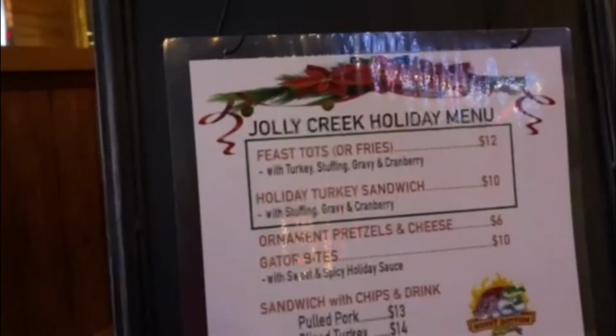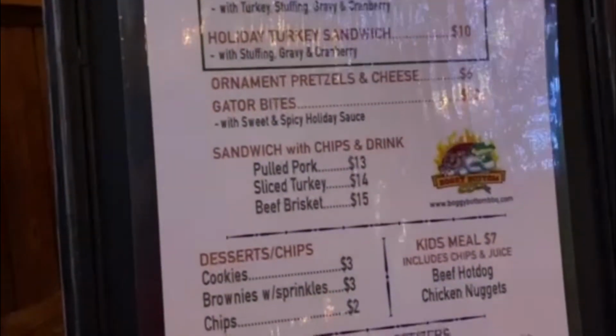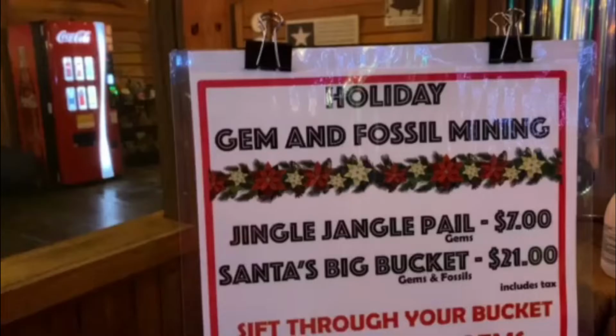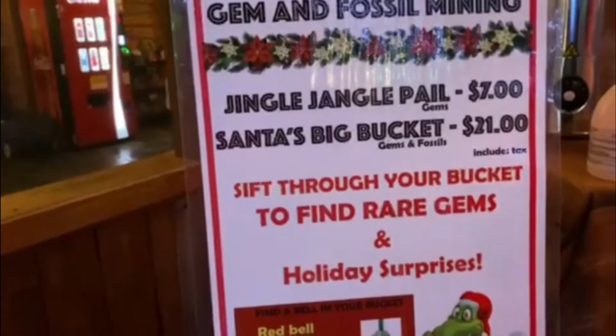Yes, there are some food and drink options that they offer here at Jolly Creek, and everything looks so good. Like, how can you choose? We're going to grab some stuff and try and let you know how it all tastes. They have holiday gym and fossil mining, which is super cool. We had forest for the specialty.